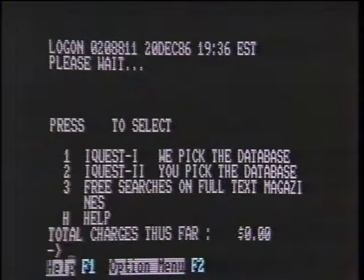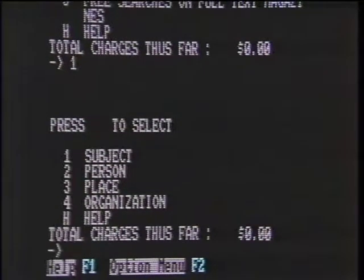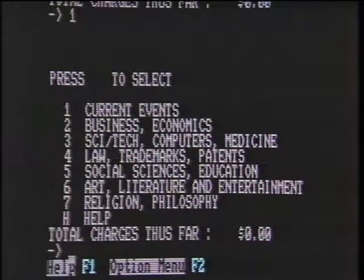iQuest 1 says we pick the database. In other words, if you don't know of the 820 where to go or what to do. And then iQuest 2 is you know exactly, you've been on before, you know exactly where you want to go. If we pick the database, it'll go through an interview, which starts off with subject and helps a person figure out which database to go to. Right, and then if you pick a subject, it sort of breaks the world down into categories. Now, we do assume that you can take your question or the problem that you've got and fit it in here somewhere. Sometimes it isn't necessary because you can come back and do another branch. So now I can look at law, trademarks, and patents if I want to. Sure.